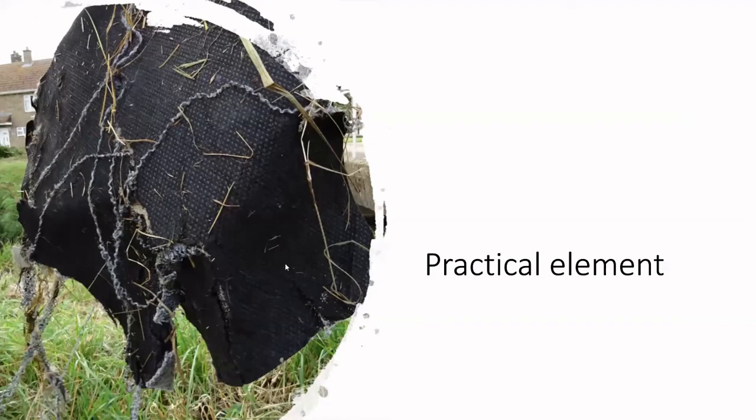And you can see here we've got some felt and just how easily it disintegrates. You might only get 1 or 2 years out of it. That's particularly true if you maybe have livestock on the area.